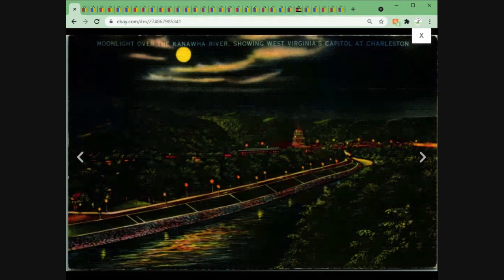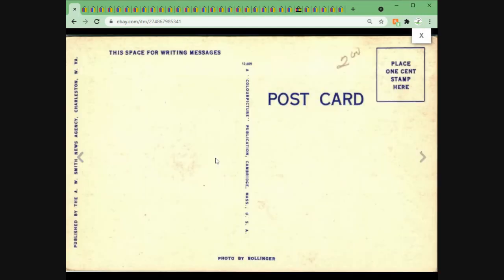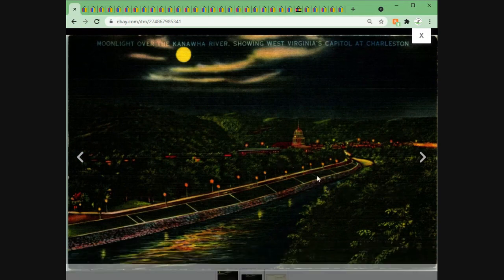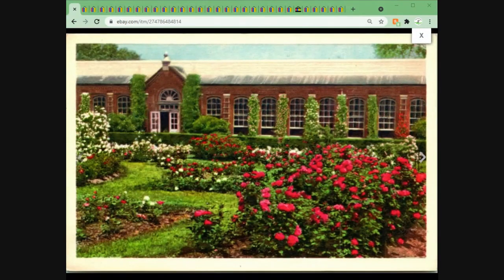All right. Going to be hard to see here, but this is Charleston, West Virginia. Moonlight over the Kanawha River. Linen postcard. Unposted. I could have probably brightened this up a little bit in the photo editing tools, but it sold regardless. This one sold at full price, $5.95 plus shipping. Anytime you see the moon here, it's usually a good thing. Night views with the moon, always a good seller.